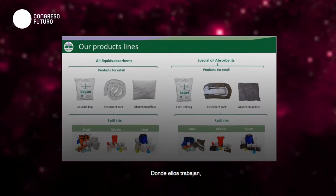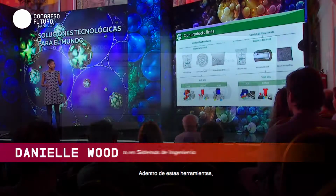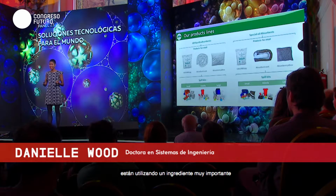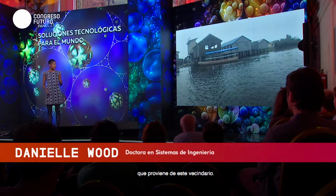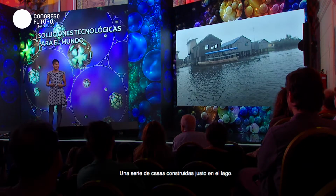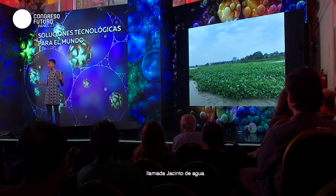Where they are working, this is one of the best ways to clean oil spills or to take care of everyday waste that comes from the daily use of machines. Now, inside these tools, they are actually using a very important ingredient, which comes from this neighborhood, a series of homes built right on a lake. The ingredient they use is this plant called the water hyacinth.